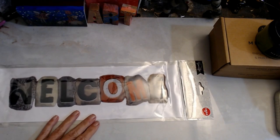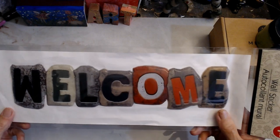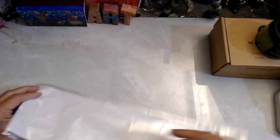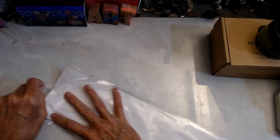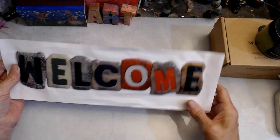I got this to put in a big old tray because I think it's awesome. Wait, now that I'm holding the bag, it's trying to take over my show. Hey, so look how cute this is. This welcome sign. I could take 10 seconds to take it out of here to show you. Because I have a pretty good sized tray that I think this would be great in.